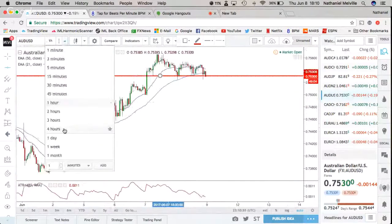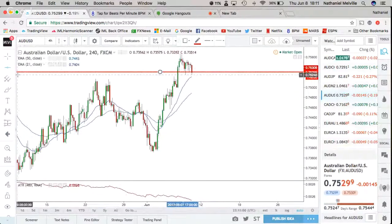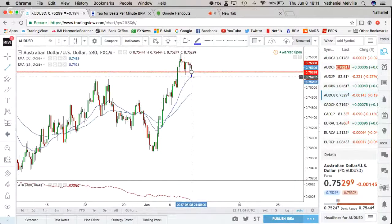Let me go back to the 4-hour really quick. Yeah, if this will go through and come down and finally break this point and come back up.